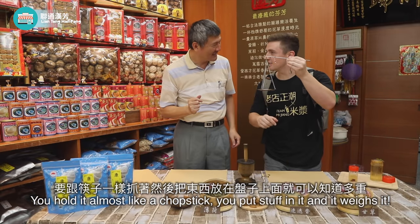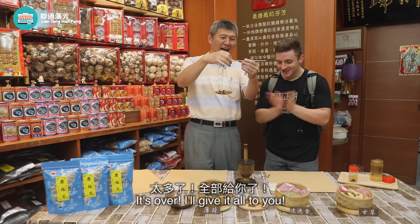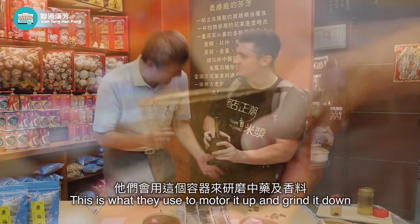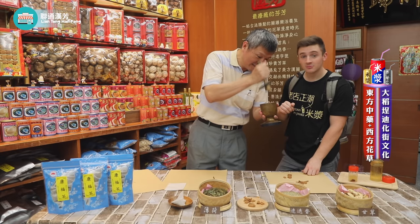So this is actually a scale. And you hold almost like a chopstick and you put the stuff and it weighs it. This is cinnamon. This is what they use to actually mortar it up and to grind it down. Look at that. Boom.